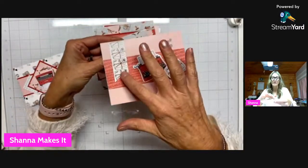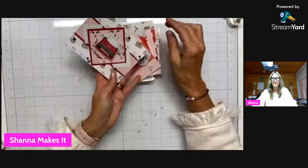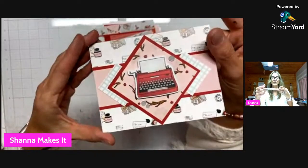And I die cut out some cardstock to where the letters were just in a line like that. And then we've got the typewriter again. And this is sketch 1. I think I went backwards through the sketches is what I did. So this is the typewriter.